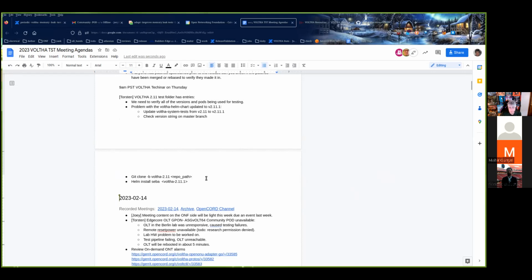Okay, yeah, I'll update the notes offline. And Joey, one question: what was the base for the branch? So the branches on particular repos? The branches are under VOLTHA 2.11. Because I saw, for example, the OpenOMCI Go adapter, the newest version is branched with 2.11 and not the one which was released. I only asked what was the base for the versions to be branched.